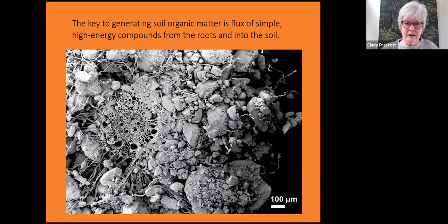And here's another nice cross section of a root, and you can see the root hairs heading out into the soil. I think this is a really nice chance to visualize and imagine this pipeline that seems to exist between plants and soil microbes, with all of this coming out into the microbes, and then their death and turnover, as well as all the stuff that they release, generating soil organic matter. And so I think it's worth thinking about how that could help us stimulate all of this biological activity that will then result in soil organic matter increasing in degraded soils.